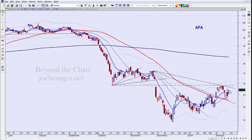I've got an entry point up in here that I'm looking at for an entry into this. I would like to see it break this trend, this fan line. And of course, this resistance point, it'll need to break that. I think there's a good chance it's going to go ahead and do that. It hit it once, pulled back, and now it's going to take another run at it.